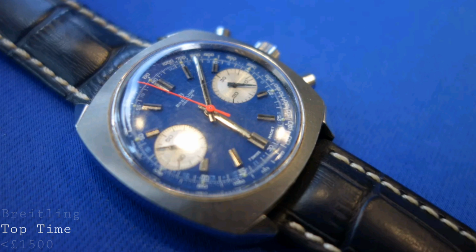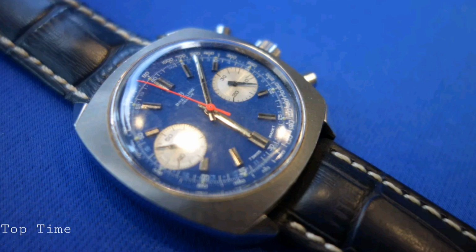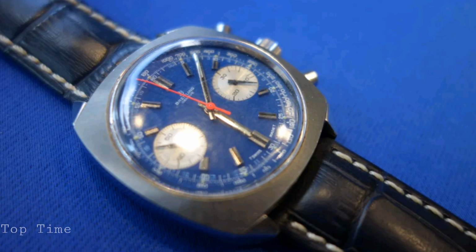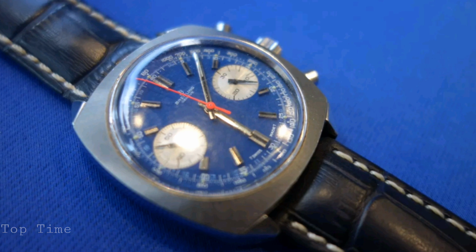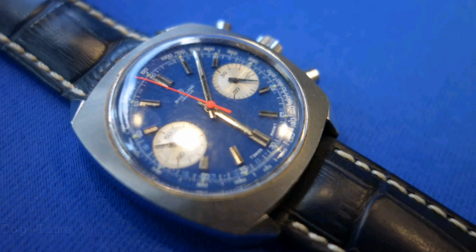But certainly you can get a really fantastic deal on one of these really very interesting Breitlings, and a Breitling which I think is often overlooked, despite the fact that it is still an interesting timepiece, an interesting racing timepiece, at a much lower price than a vintage Rolex Daytona, or indeed any of the vintage Heuers.